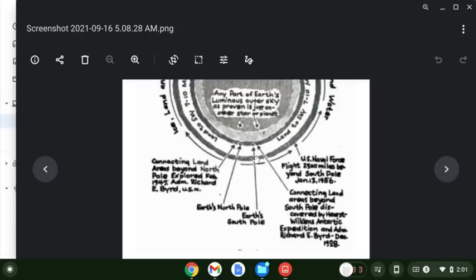Except it's not on the bottom of your ball, it's right next to the North Pole. And according to other researchers, they're right next to each other beneath South America. Which is why they had to hijack this place, because this is where the true vortexes are. Because you have a vortex when you have polarity. Connecting land areas beyond the North Pole. So they went to what they know as the North Pole.